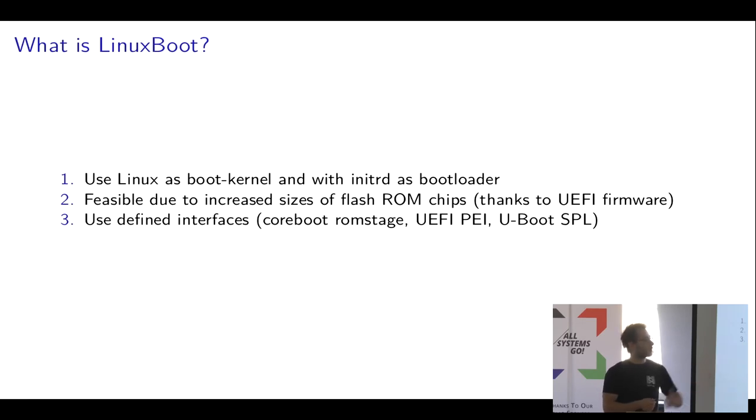This would also be possible with U-Boot and, of course, with coreboot too. There, the goal is to get rid of the RAM stage, which runs after RAM has initialized, and because the Linux PCI code has improved a lot, put Linux in there too. So these are the interfaces LinuxBoot tries to build upon or to use. And on the UEFI case, I guess Chris will talk more about it tomorrow.